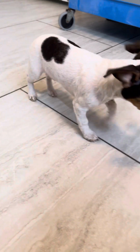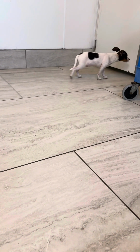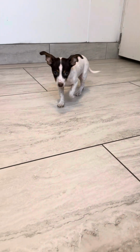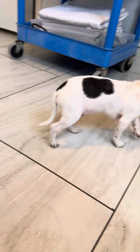He's in a pen. We've had him quarantined because we didn't know what they were carrying or anything like that, because of the conditions that they lived in. But he's a sweet little guy. He is ready for adoption. We are taking applications. He does need to get a second round of vaccinations before he can leave. But once he's gotten that, he is ready to go.